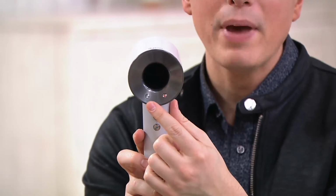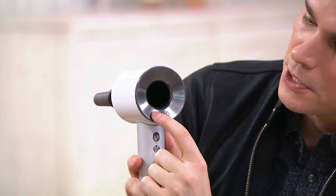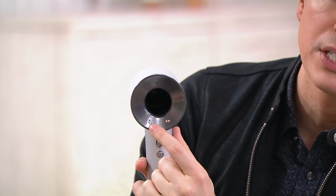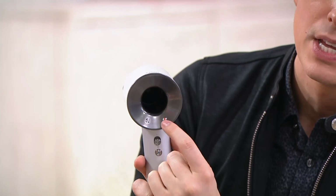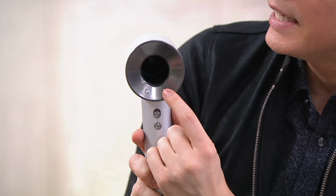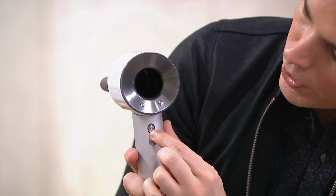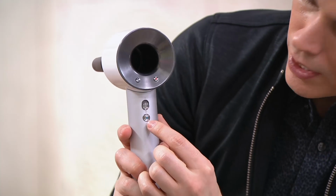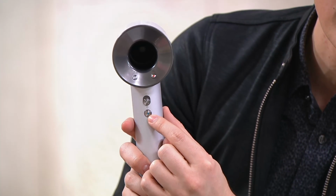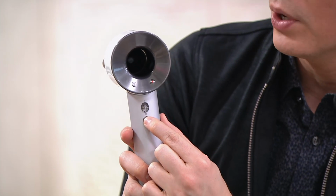Right here in the back, this is where you have your fan speed, and you've got 3 different fan speeds. You're going to press it once, 2, 3 to control your fan speeds. Right over here, this is where you've got your heat settings. 3 different heat settings. Right over here, this is where you turn it on and off. Mine isn't plugged in. And then right over here, this blue dot indicates that this is your cool shot. So you're going to hold that down whenever you want to use the cool shot.